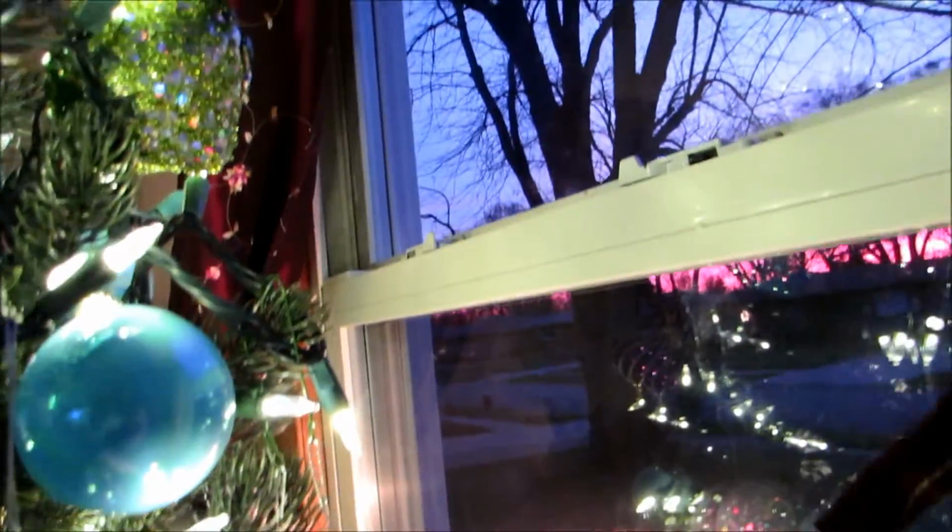This is a pre-lit LED tree. I added some extra lights in the window here. Here's a pretty little cardinal bird. Star, little crystal snowflake. Here's a shiny green ornament, a key. Some of these ornaments I have are antiques. This one's an antique. It's a rose gold colored bell, but it's plastic. And I just love it.